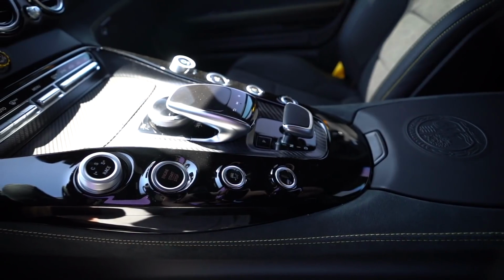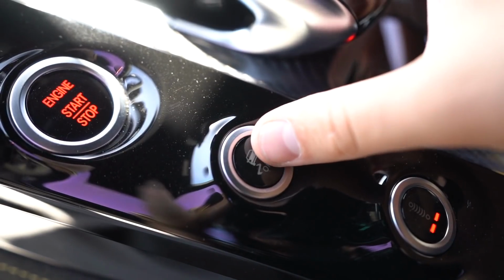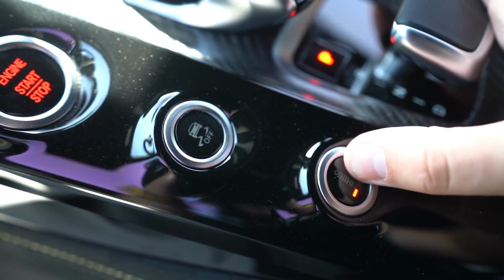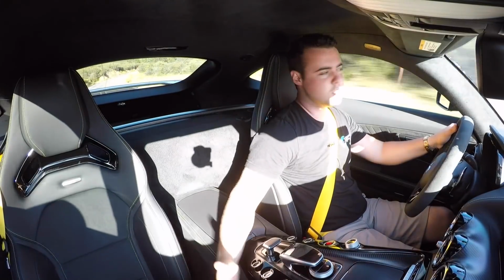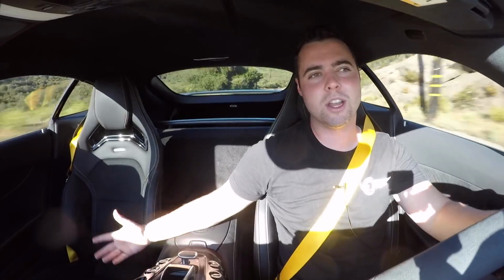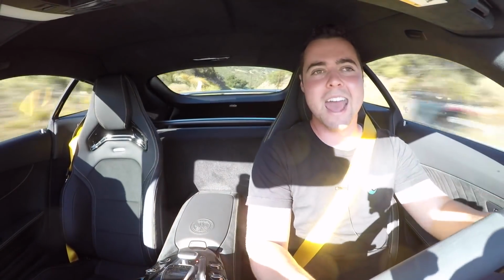So on the left side, we've got buttons for the start-stop. We've also got the traction control button. I'll talk a little bit more about the traction later. Button for the suspension. There's 3 different settings on that, as well as some volume controls to switch it into manual, the start-stop feature, and the loud exhaust button. Although when you're in Sport, Sport Plus, or Race, you don't need the loud exhaust button, and you should always drive with it on loud exhaust.